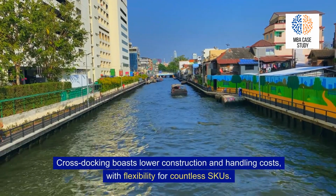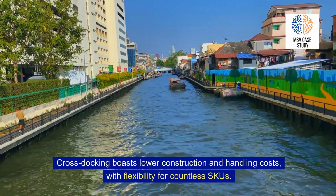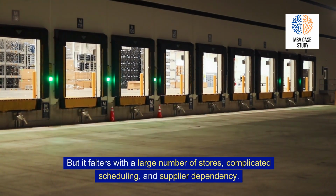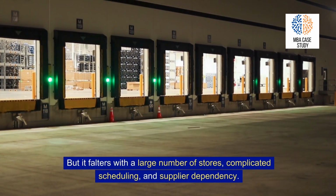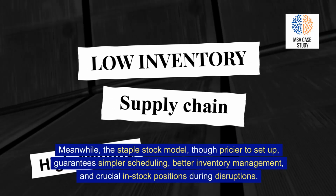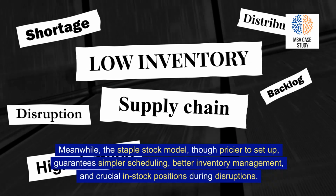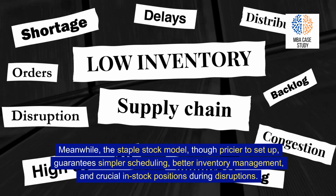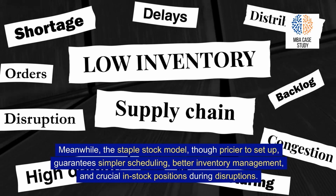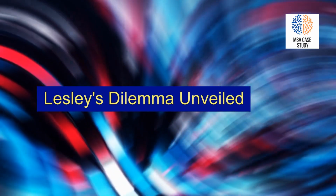Cross-docking boasts lower construction and handling costs, with flexibility for countless SKUs. But it falters with a large number of stores, complicated scheduling, and supplier dependency. Meanwhile, the staple stock model, though pricier to set up, guarantees simpler scheduling, better inventory management, and crucial in-stock positions during disruptions. Leslie's dilemma unveiled.